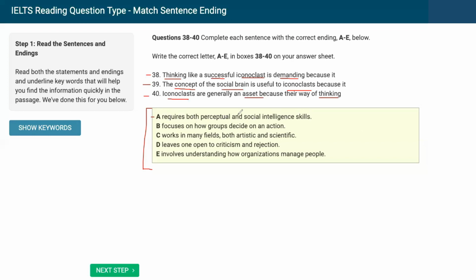Now here I want to underline the specific type of skills, and that would be perceptual and social intelligence skills. So if we are looking for skills in the passage, the fact that we've underlined perceptual and social intelligence will help us because these are specific key words in the passage. Okay, B, focuses on how groups decide on an action.